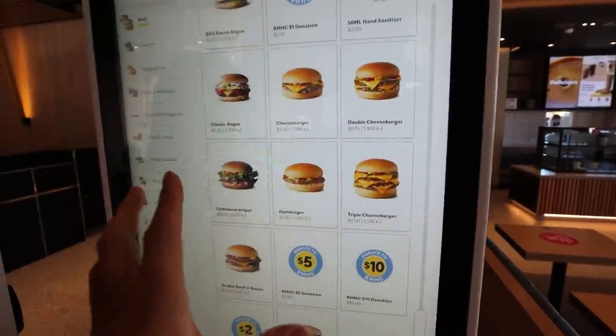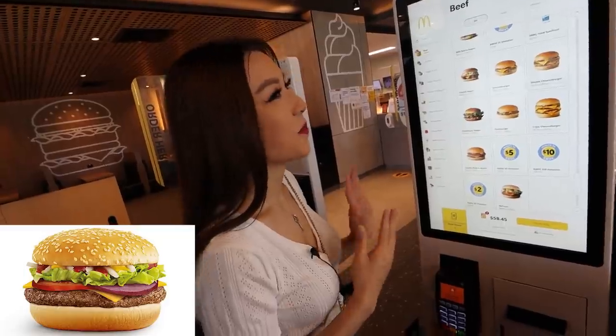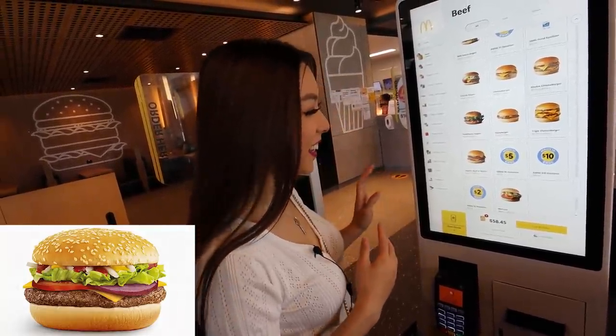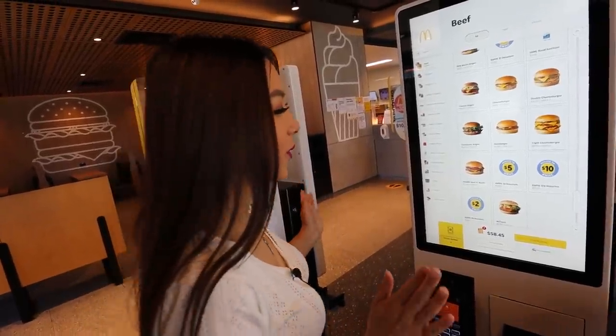Okay. And we used to have something called the McOz, which was the most Australian burger ever. It was like lettuce, tomato, beetroot, onions. It's gone now. I've never heard of that burger before. It wasn't very popular, that's for sure.